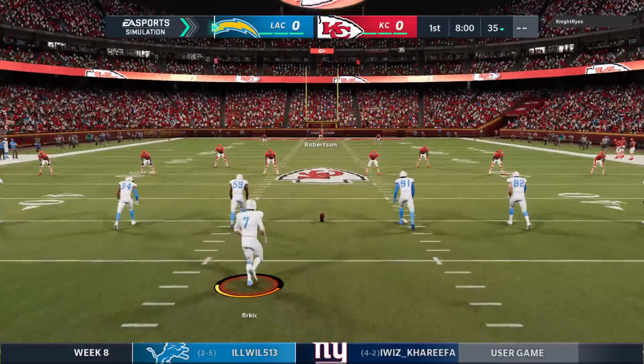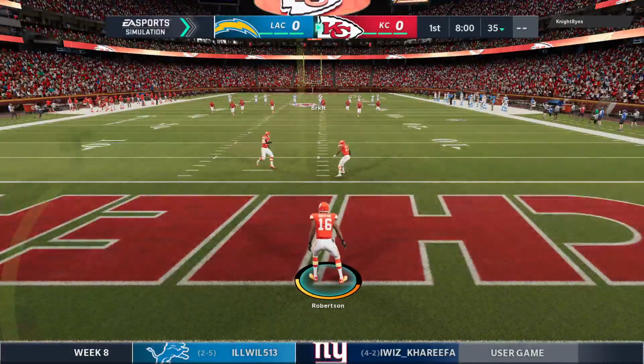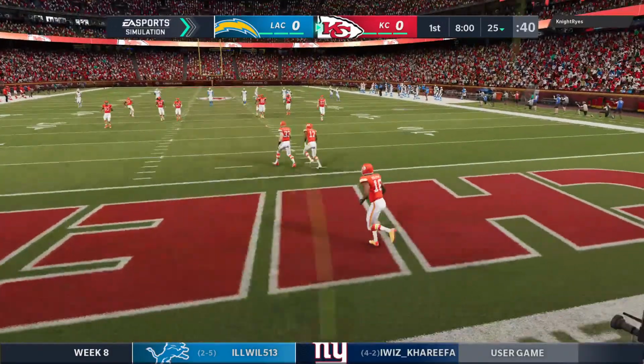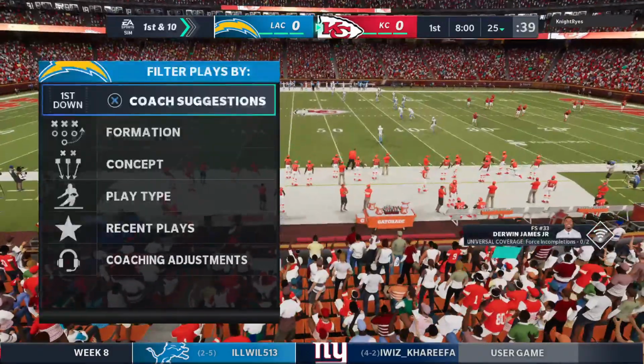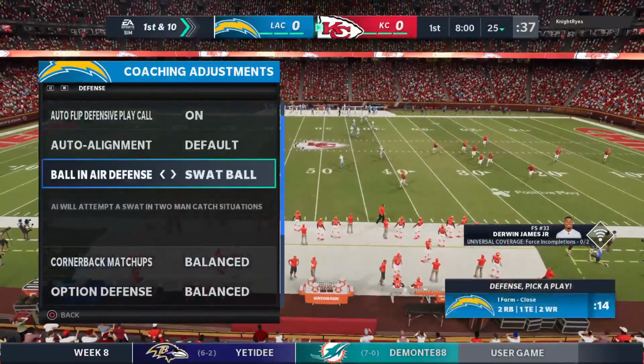Both of these teams about to reach the halfway point of this NFL season, and we're underway on EA Sports. And that one will bounce out of the back of the end zone, so we will start here at the 25.